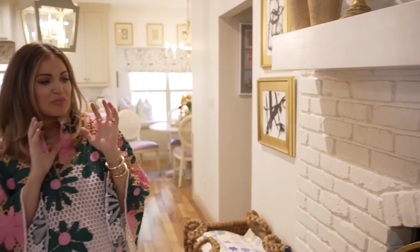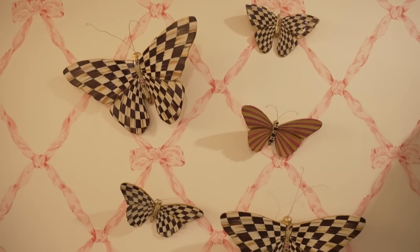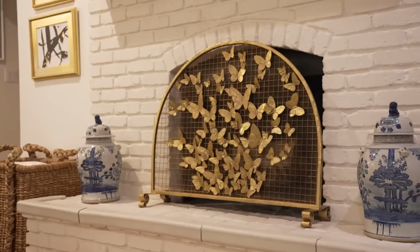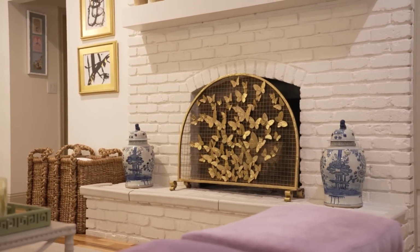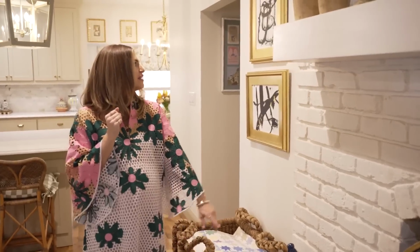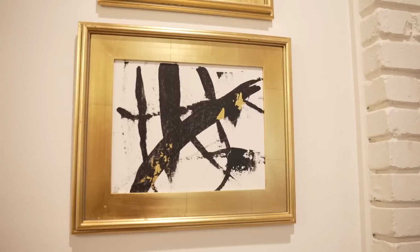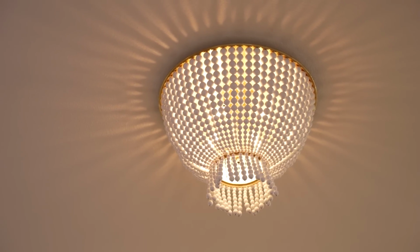I love butterflies. You will see them kind of throughout my home. My daughter's bathroom is Mackenzie Childs butterflies, and so I had to have a butterfly fireplace cover, which is from Horchow. These ginger jars are also from Cherish, and then this is the original blackjack that I got from Jen Thatcher. And then this flush mount is the Jacqueline one from Erin as well.